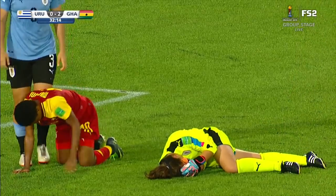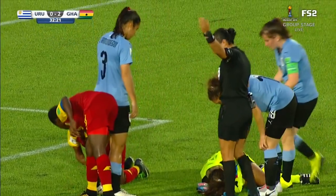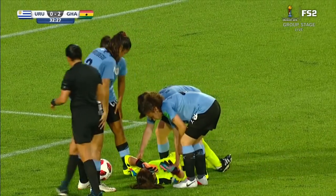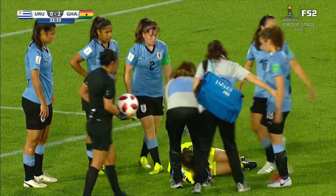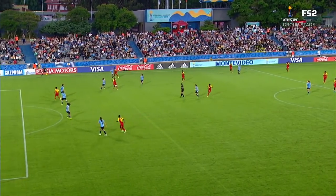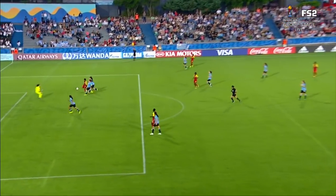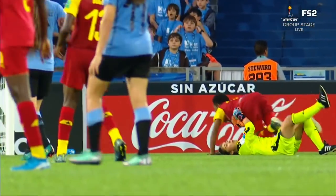Well, the flag is now up as soon as the play became active, and this is one of the weaknesses in the law, that the flag doesn't go up straight away and you can get these collisions. Jennifer Sosa has caught one in the head at the end of all this. Well, let's have another look at it. Well, it is offside, but it's not until then that the flag goes up, and by then the momentum of Mumuni takes her into the goalkeeper, Sosa.